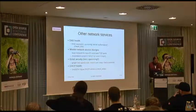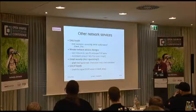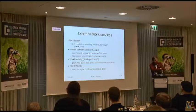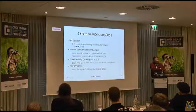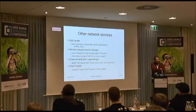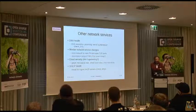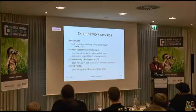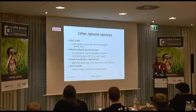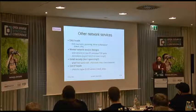So then monitoring network service changes. Actually, I think this is something pretty important. The only thing which went a little bit in that direction a few years ago was using Nmap, and then write your own scripts to figure out if you have new machines or new services that shouldn't be there. Half a year ago, I stumbled over the assimilation project, which might be something in that direction. Do you know the assimilation project?